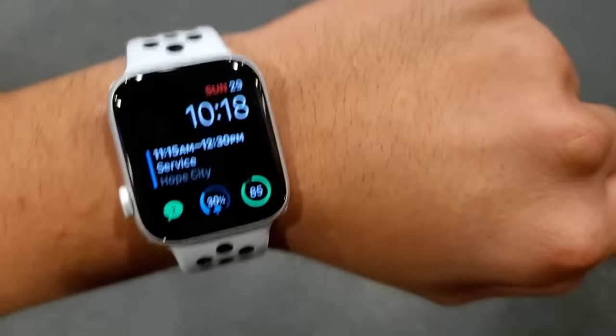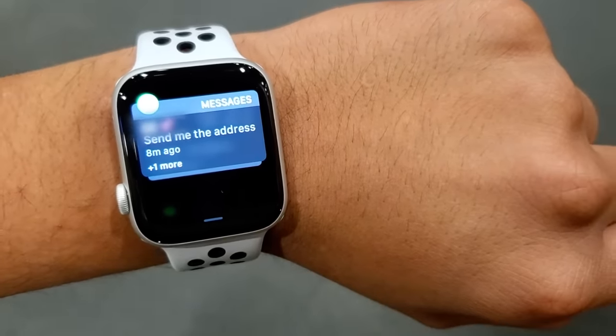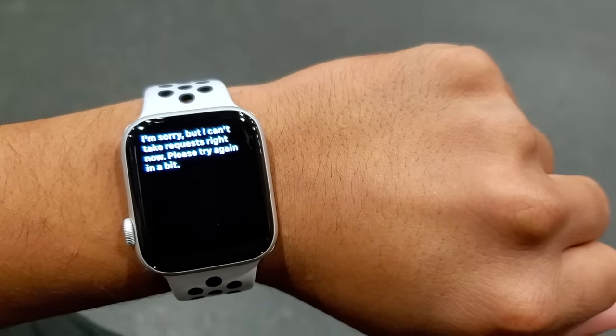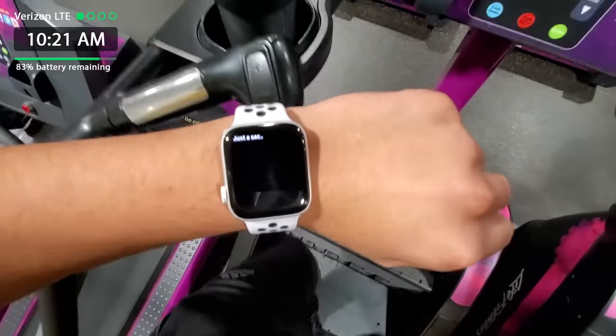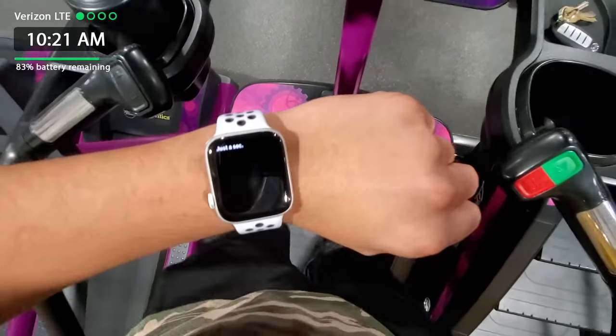Inside the gym, I was bummed to find out that my service was actually pretty terrible. I received a few messages and using Siri and my AirPods, I tried to reply using dictation, but I was unable to get it to work. So I began my workout around 10:20, at which point I was down to 83% battery and only about one bar of signal. Siri dictation still refused to work.